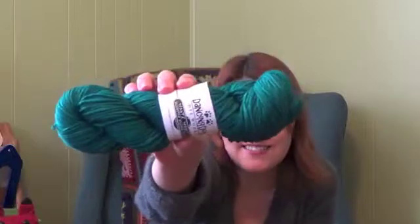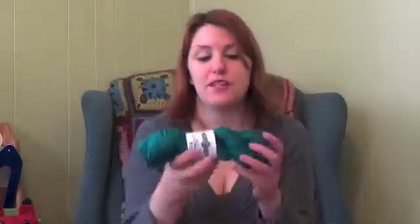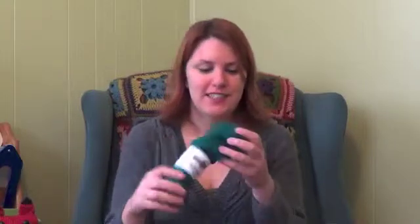And it is 100% superwash merino, 218 yards, and it is vintage teal. Yeah, I'm kind of obsessed with teal, if you've been watching lately. And it's kind of funny because it's pretty close to the Dramatic Knits Perfection colorway. It's really close. So, I love it. It smells so good. Dancing Dog Dye Works always smells so good.